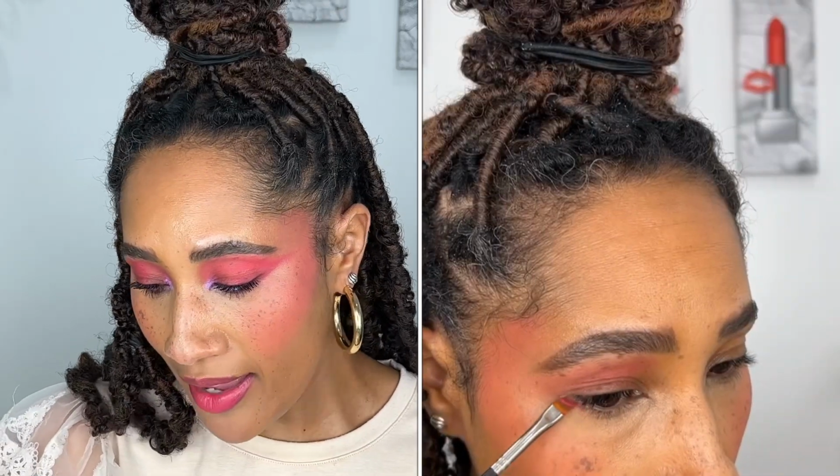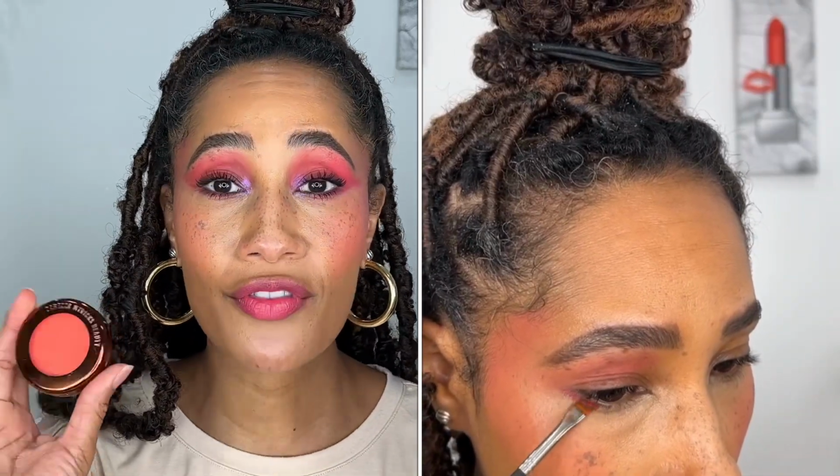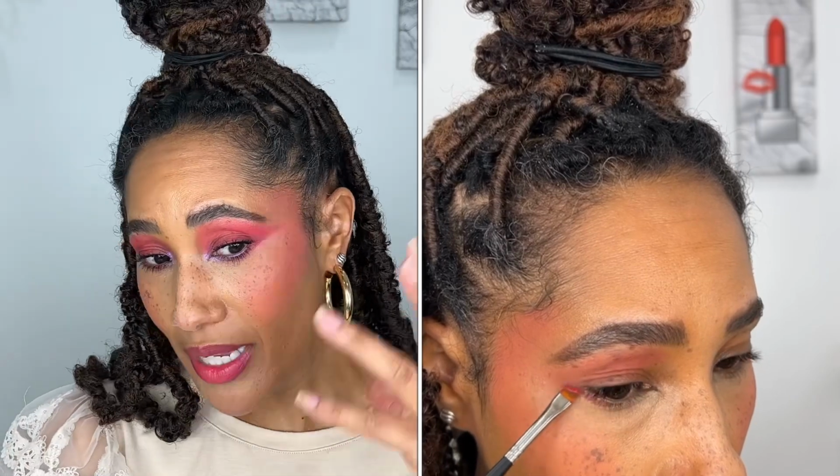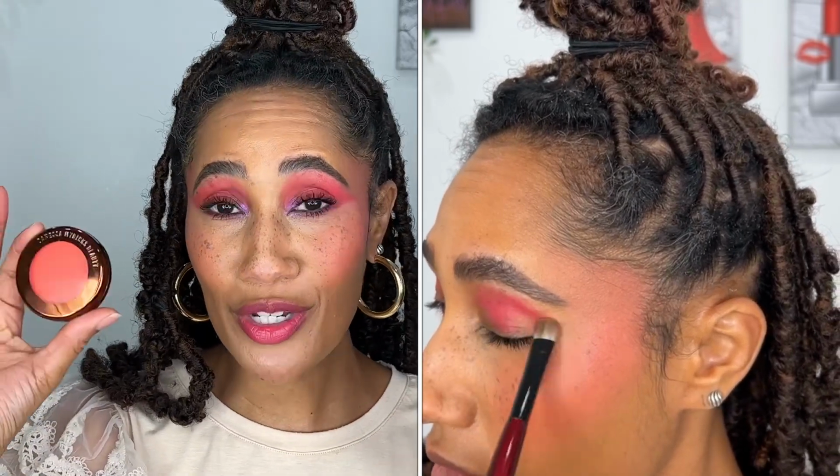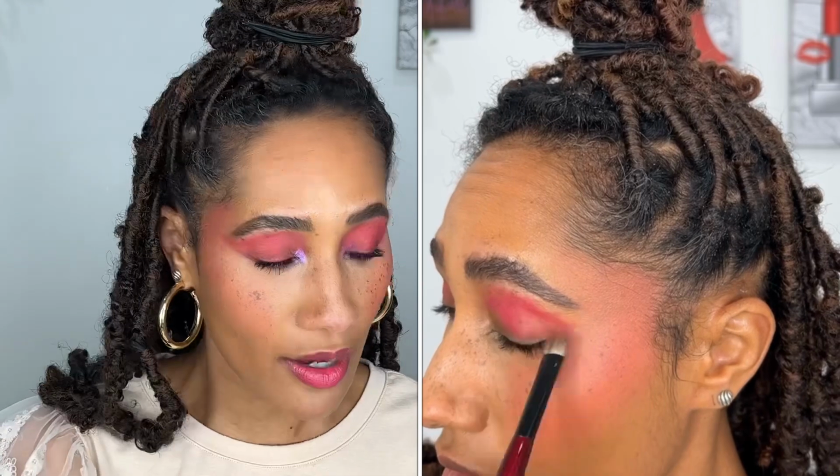So straight away with the Blurring Balm Powder Flushed products, I noticed that we get more pigmentation if I'm applying the same amount of product as the Charlotte Tilbury. I would say these Blurring Balm Powder Flushed products are more pigmented, which I'm not shocked by, because all of the products from D&B are extremely pigmented, and you need very little of the product to get full-on pigmentation.